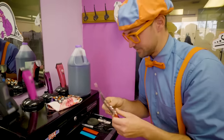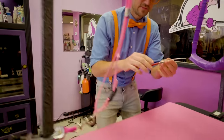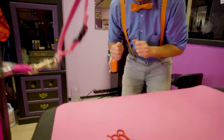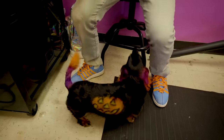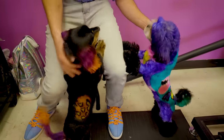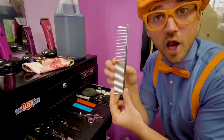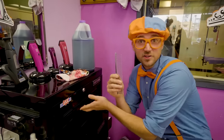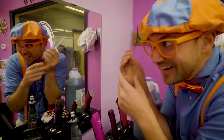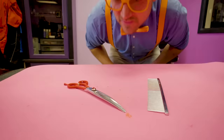So let's put these on the platform. Let's put the red colored ones. Okay, gotta be really careful if you use these shears. Perfect. Okay, what else do we need to cut Lino's hair? Let's see. Oh, hey, do you want a haircut? Looks like their hair's already cut. Oh, look at this. Wow, a comb. Yeah, just like how you and I comb our hair and brush our hair. Dogs need that too. Wow. Oh, hello. Okay, let's put this on the platform. Okay, next to the pair of shears.